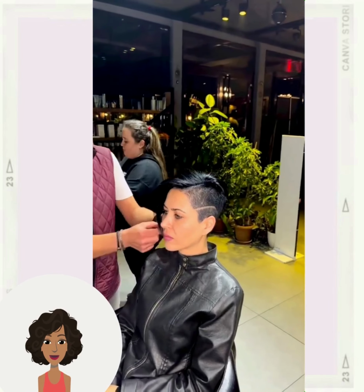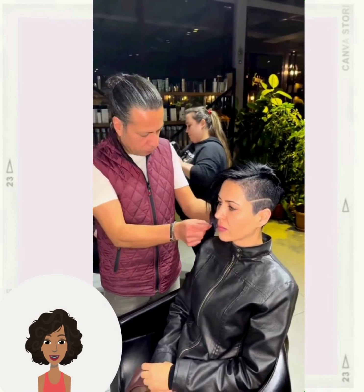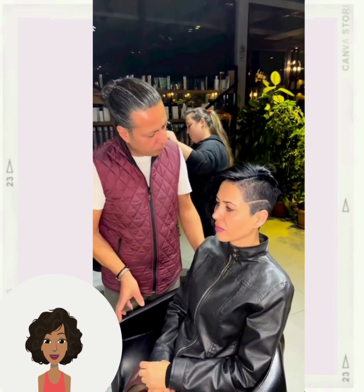And then here we have a beautiful undercut style. I love how this features a pop of purple going there on the side by the bangs. Now this is already an edgy haircut, but I think the purple really just elevates it.